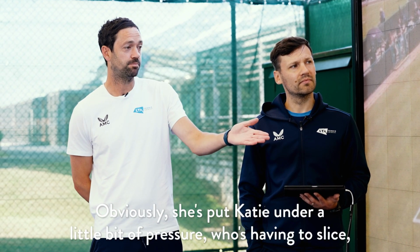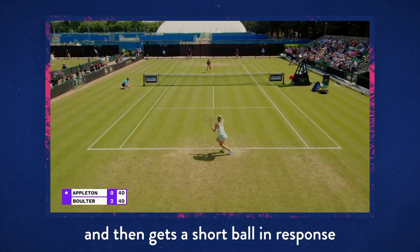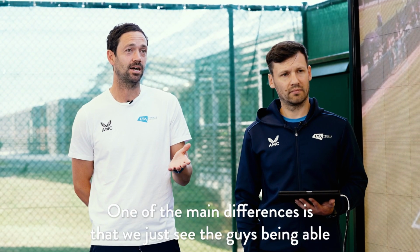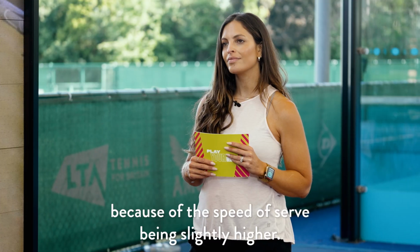Obviously, she's put Katie under a little bit of pressure, who's having to slice, and then gets a short ball in response that allows her then to have a really good opportunity to come forward. One of the main differences is that we just see the guys being able to have that opportunity a little bit more because of the speed of serve being slightly higher.